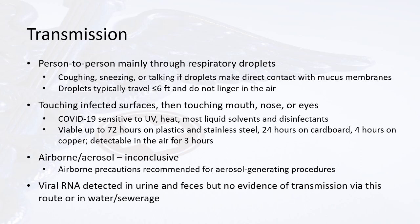Transmission is mainly person to person through respiratory droplets: coughing, sneezing, talking, all of those things. If droplets make direct contact with another person's mucous membranes, then that virus can be spread. Respiratory droplets typically travel less than 6 feet and don't linger in the air necessarily. So this 6-foot distance in terms of social distancing is based on this.